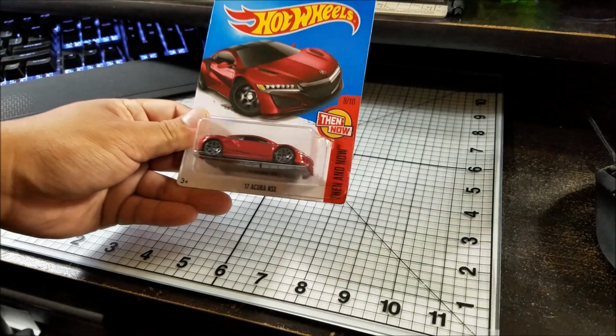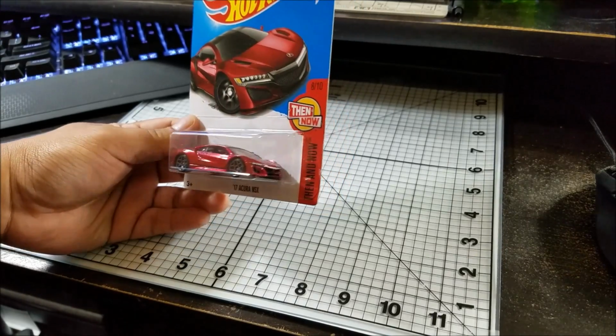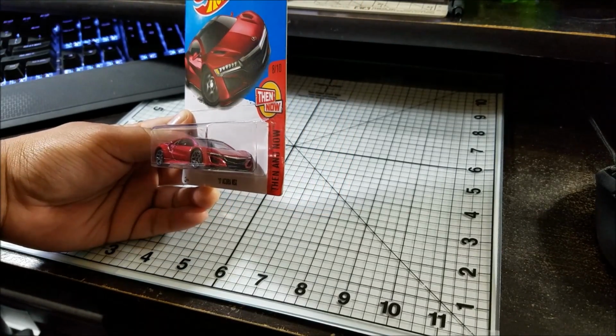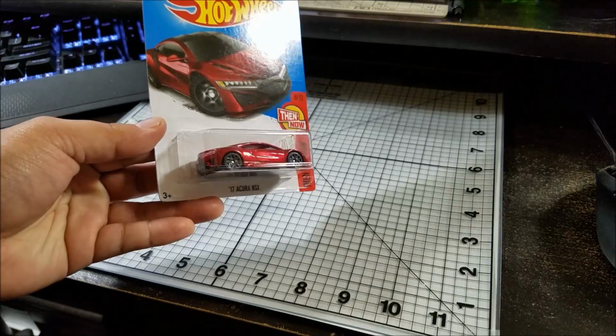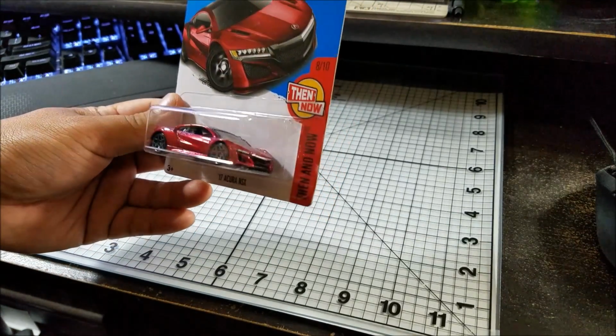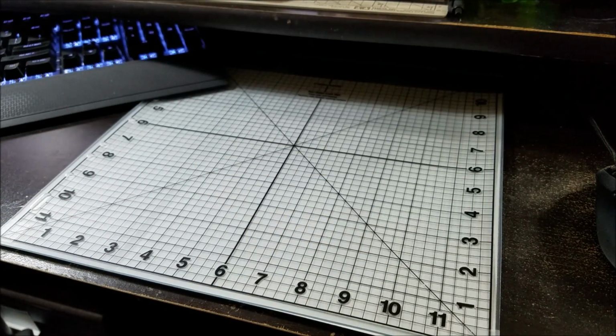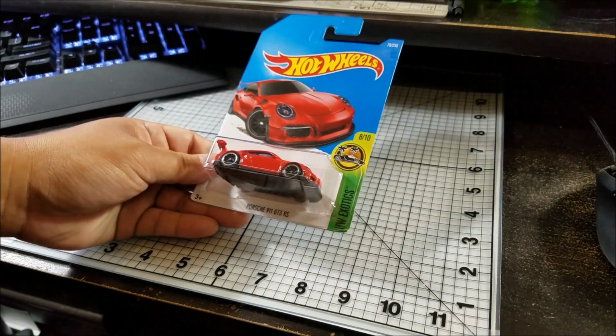Next one is the 17 NSX in red. You guys have already seen these before, and they're pretty cool to have because it's the new design coming out. It should already be out as far as I can tell. I'm not sure if they have been sold yet here in the States.